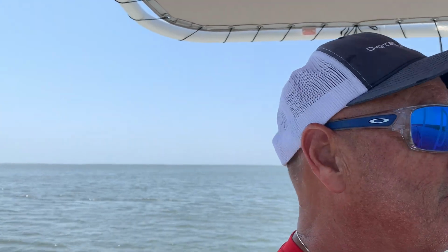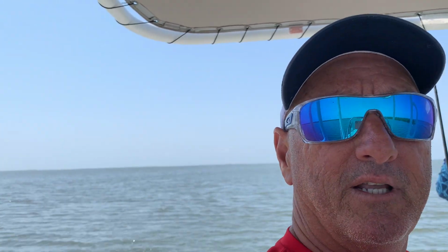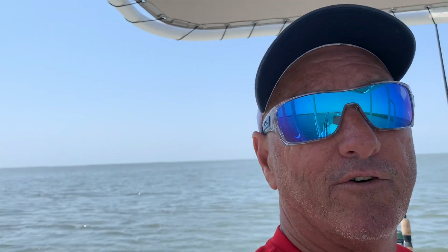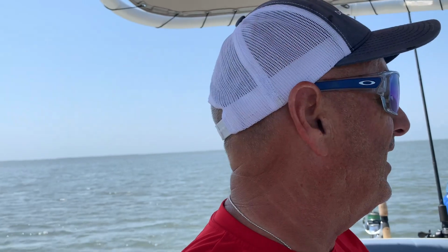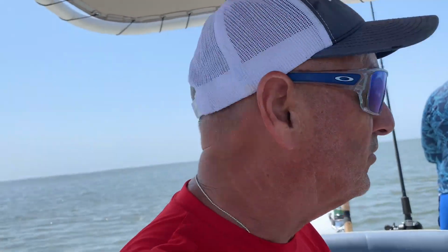So look, we got a strong wind, but it don't even matter right now. It's on fire. We started at about 12:30, and we've caught way over 50. We only probably have 25 in the box, but we released a bunch of fish. About 1 out of 5 we're keeping. They're all keepers, but we're just keeping the solid fish, about 15 inches, when we feel like they've got a nice thick back and a nice fillet.